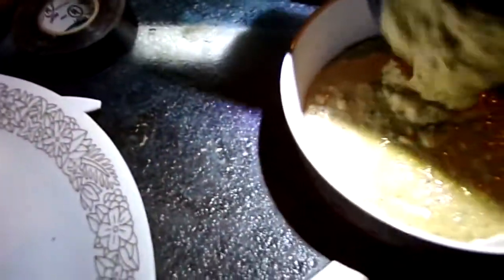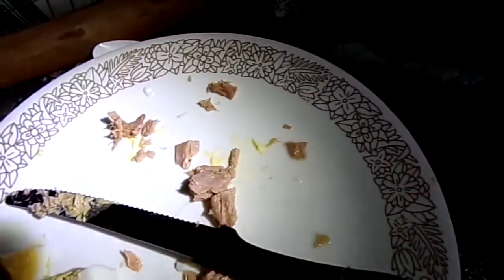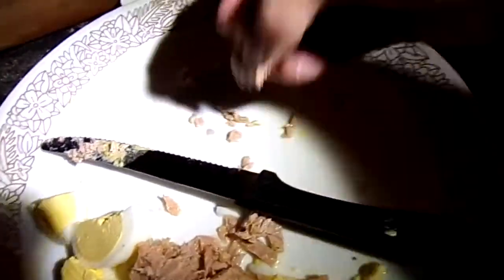You can see it's the consistency of, I don't know, a thick pudding, which is pretty good. I gave this to them earlier and they really liked it. Thanks, Mom. And let's go ahead and get, I need 2 hands. I'm just going to do it with my hands. Some eggs and some tuna. They really dig their chicken, but tonight they're getting tuna. And they like tuna too. The eggs are really good for them.